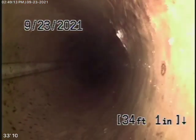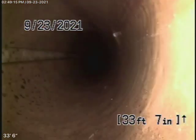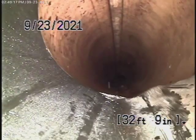This is from the middle of the street back towards the property line. And you can see the lining at this time is in good condition. Comes onto the property to an ABS plastic pipe. Comes up.